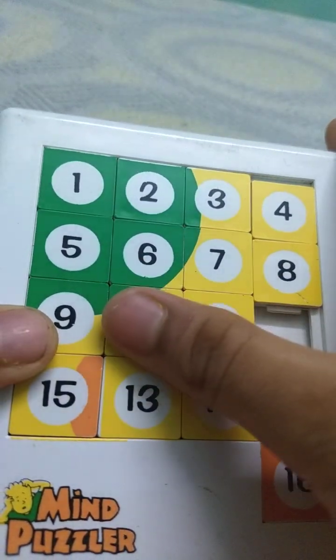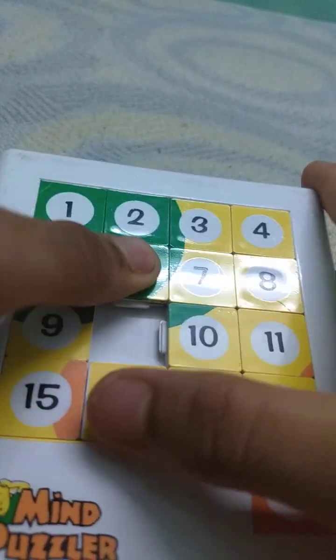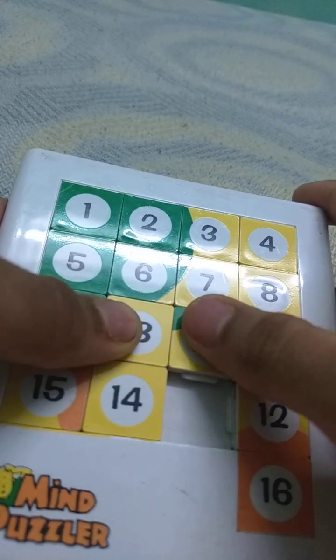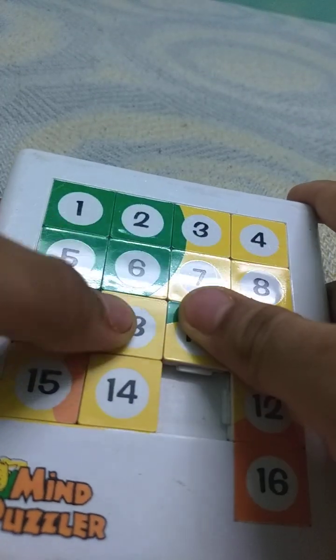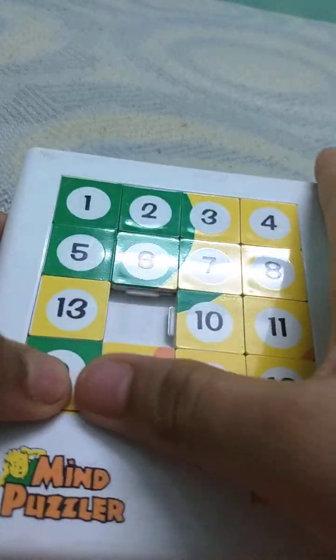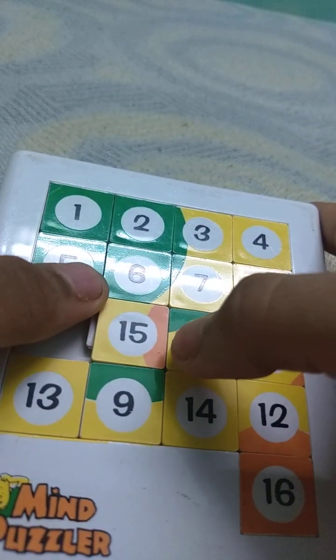And now we'll move quick. We'll take 12 down, take 10 there, take 13 up, pull 14 over here, take 15 over there, and boom. And boom, boom, boom.